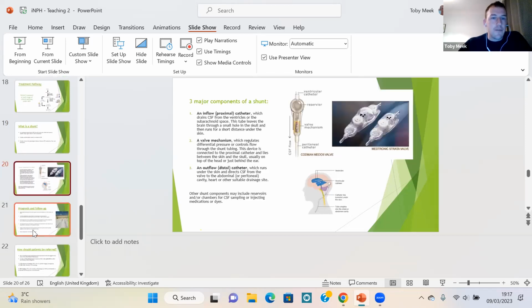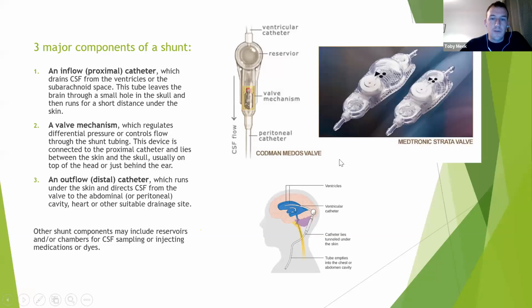They basically have 3 main components. So an inflow part of the catheter, which will sit in the ventricles.